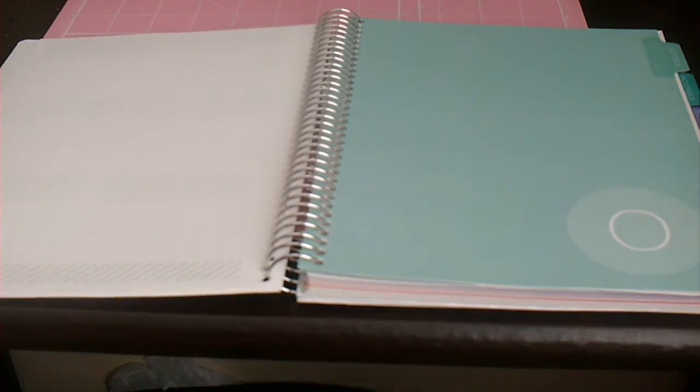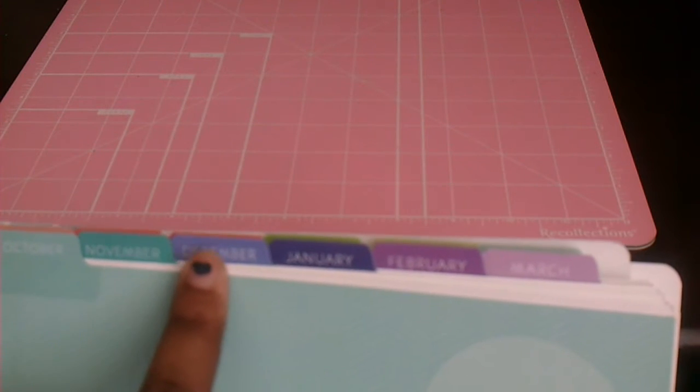And then you just get a blank page, and they change their dividers, so now they are colored. I don't know if you can see that, but it has a little chevron wavy design. They changed the colors of the Plum Paper Planner as well. It's more of an ombre. So you can see it goes from mint to teal to purple to dark purple to light purple to an even lighter purple.